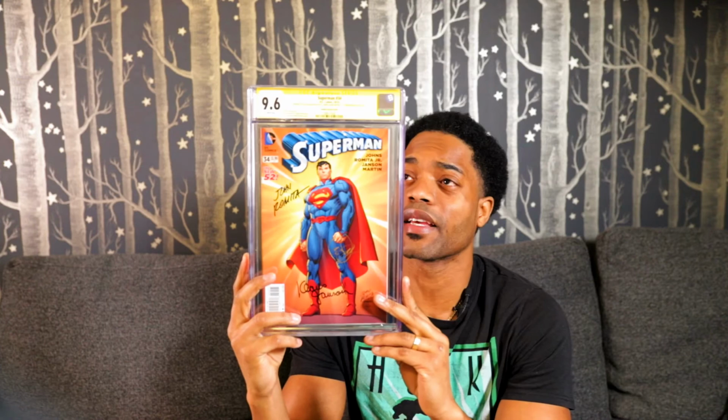The first book is Superman number 34. This is a 1 in 100 John Romita Sr. cover. The significance of this cover is this is the first time that John Romita in his career has drawn Superman, so that's why I really like this cover. And it is signed by John Romita Sr., Klaus Janson, and Geoff Johns.